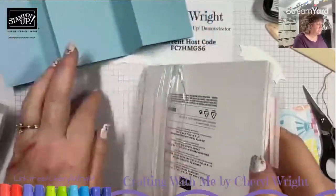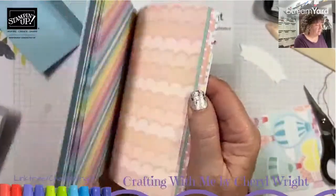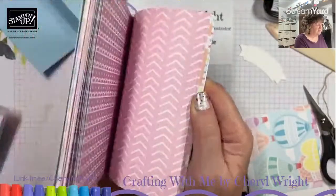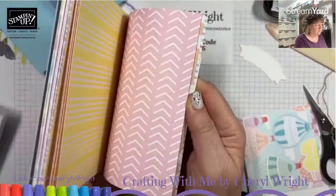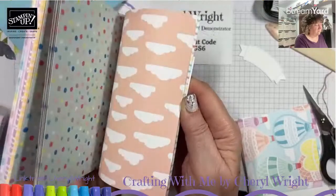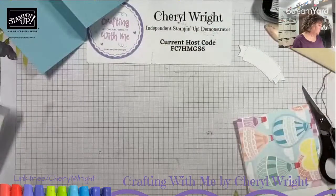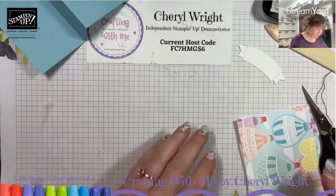As you can see, it's 6x6 paper, and some good, nice pastels. Some clouds, some stripes, some polka dots, and some hot air balloons. And that's what we're going to use right now.